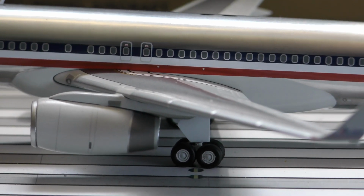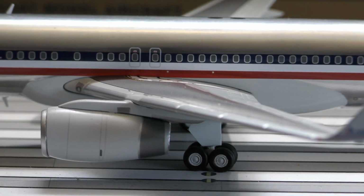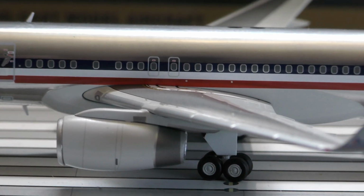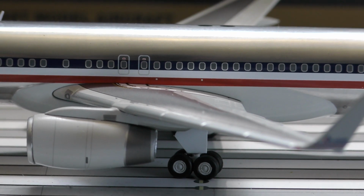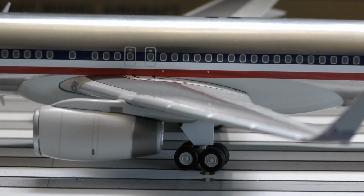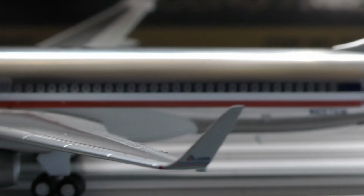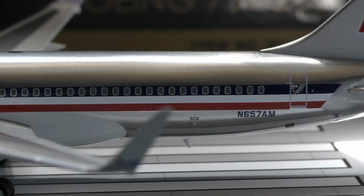The engine blades do not spin on this one, so I won't bother showing you that, but the tilting feature is very fluid. I don't know what's going on with my landing gear right there, why it's kind of crooked. And so we'll go down the fuselage to the back of the plane, that beautiful red, white, and blue stripe.